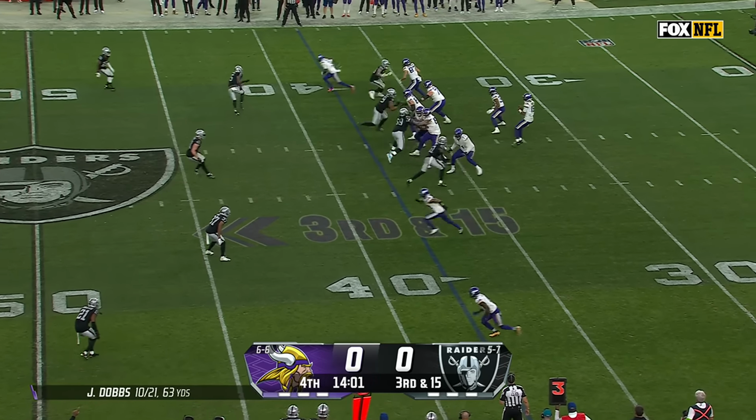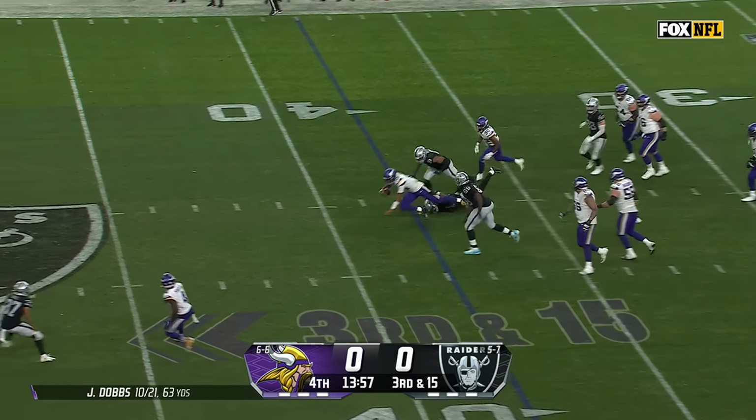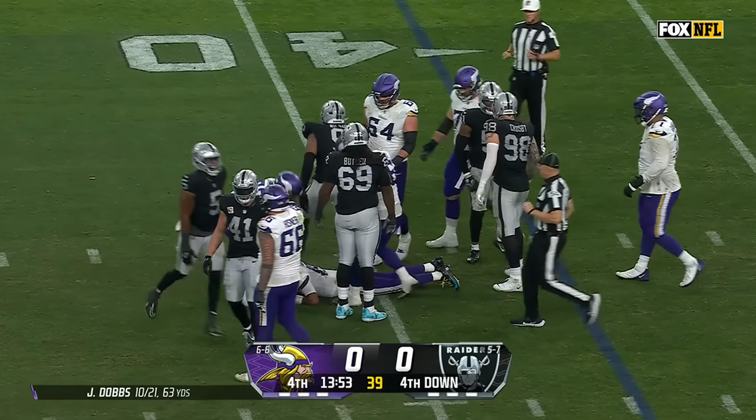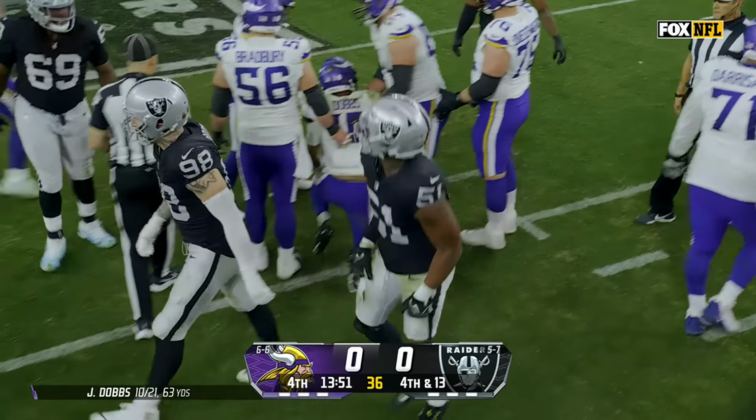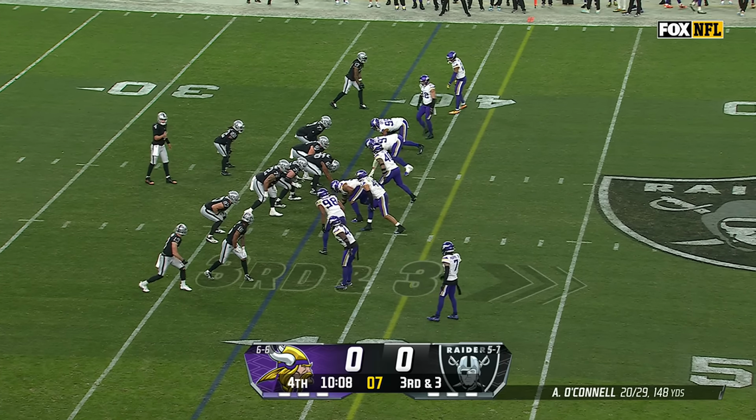3rd and 15 now. Dobbs stepping up. Pressure coming, and Dobbs will go down. Not a sack because he got past the line of scrimmage. A 2-yard gain before Malcolm Kuntz could trip him up. You see how close he is to the line of scrimmage.